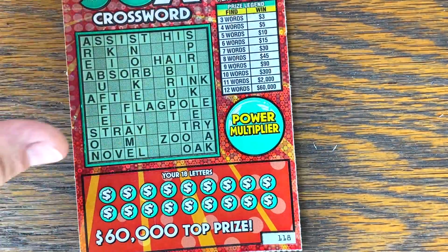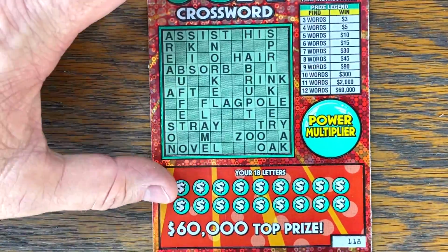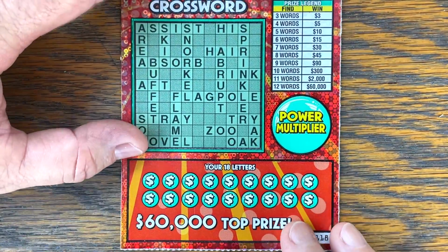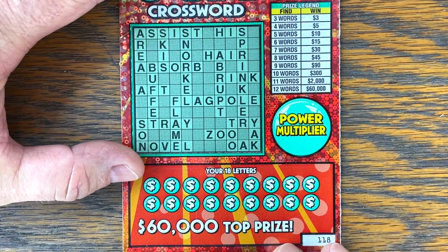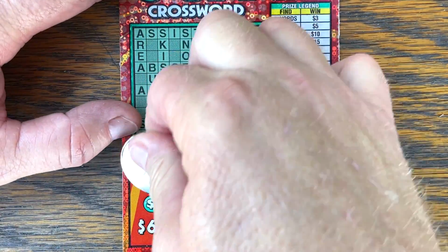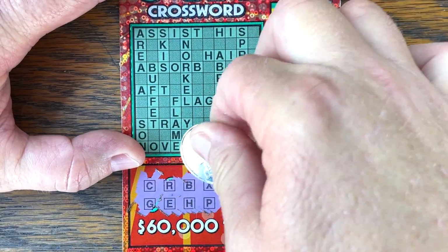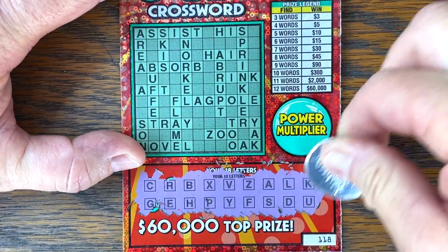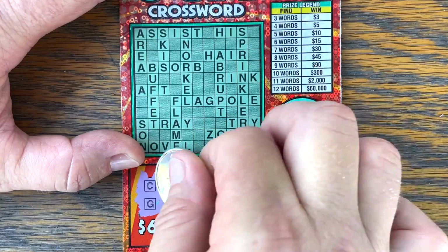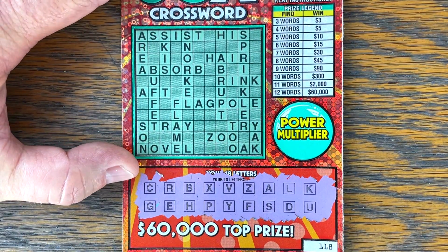Well, let's try the power 30 times. That's fantastic. All right, same way on this, but you have a chance to multiply it if you get matching power multipliers. All right, there's an E, an A. Missing I and an O. No I or O.